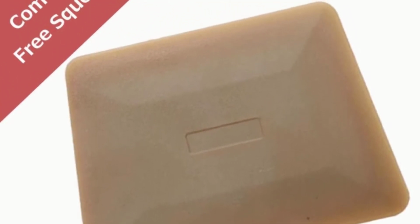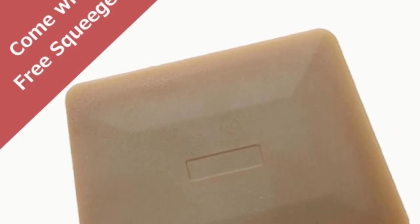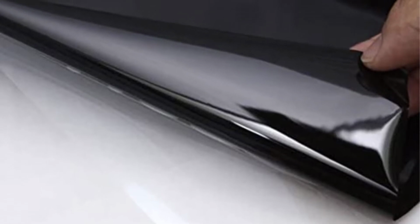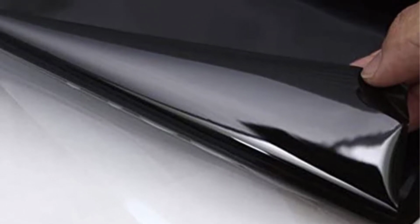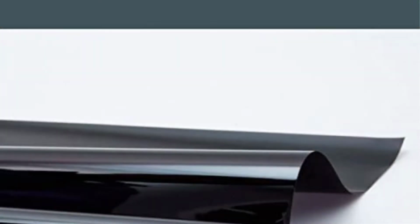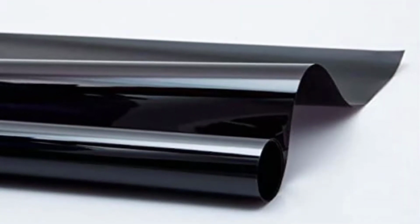One downside is the roll of tint may wrinkle or crease during the shipping process, making it challenging to apply smoothly on your windows. Beginners may also have a tough time installing it, and it can be particularly difficult to shrink it to fit on a curved window.